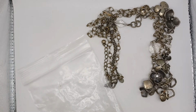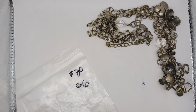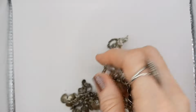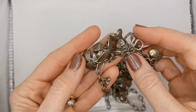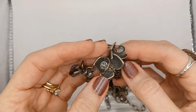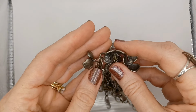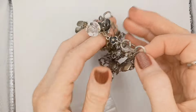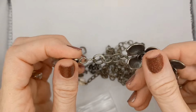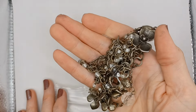Number 30. And that one needs a bath, and it will get one. Oh, actually, I didn't show you. I didn't even look myself to see if there's any wear on the back of these flowers. And no, on the backs of the flowers, I don't really see any wear. On the edges of the flowers, no, you can just see like the brass, but it is a brass necklace. Oh, and here's some more links that are a little different. These larger Rolo links. So it's really pretty. And then that one is going to get a bath in the ultrasonic. So it'll be all ready for whoever wants to buy that for $6.